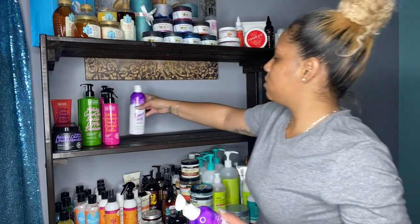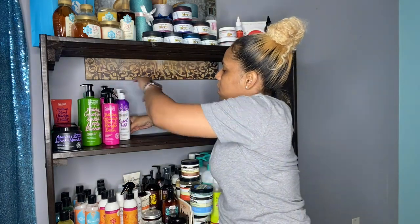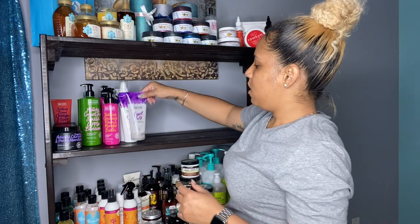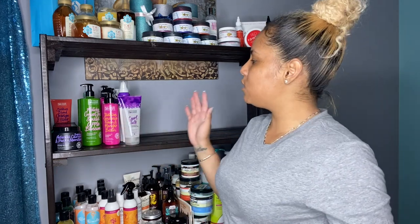Then I'm gonna put the Curly Talk collection. Of course, I'm gonna be putting the stylers in the front. And I know you wonder why I'm putting the stylers in the front. The only reason why I like to put the stylers in the front is because sometimes I like to mix and match. And it's easy to grab the stylers versus the shampoo and conditioner. I can grab any other shampoo and conditioner, but the stylers have to be right there.